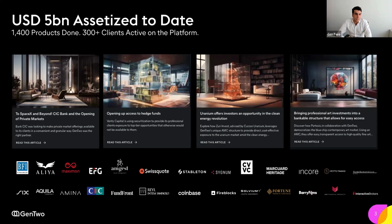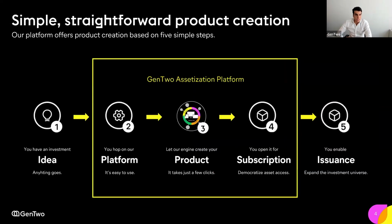So yeah, as you can see, thanks to our platform GenTwo Pro, we can basically turn any asset into a bankable security that can be bought from any bank or broker around the globe. You may ask yourself, okay, but this sounds really good, but what is the process? Because when you deal with securities or funds, we always think about the administrative burden that it entails. And people get a little bit surprised when they see our platform, how easy things are.